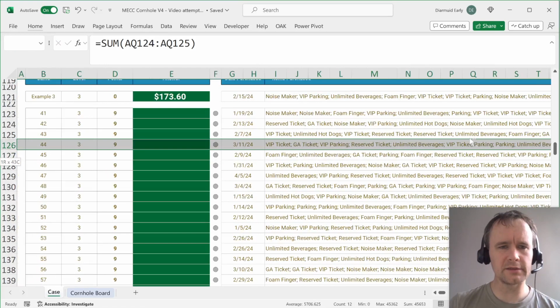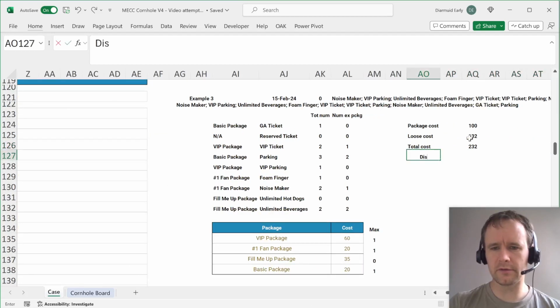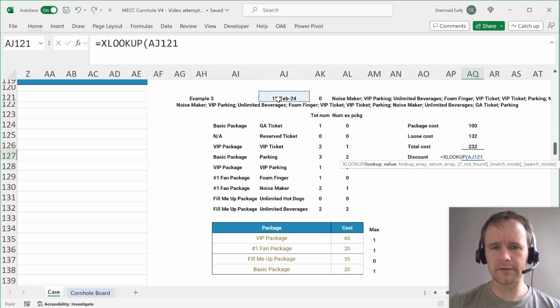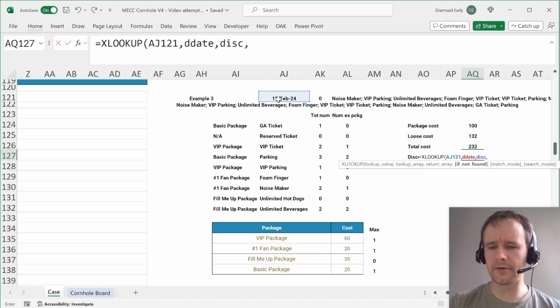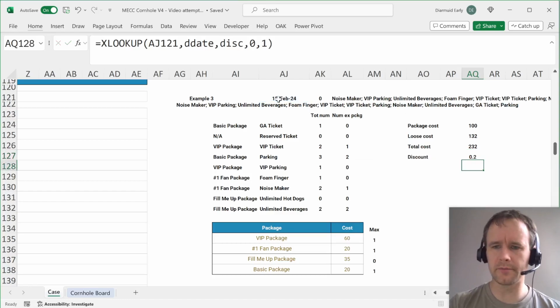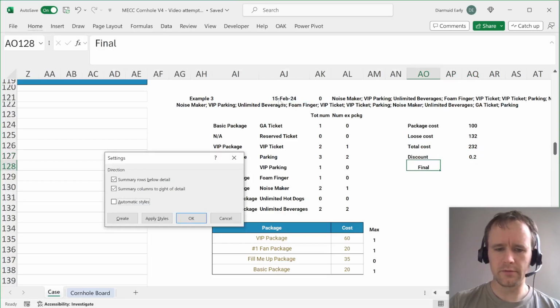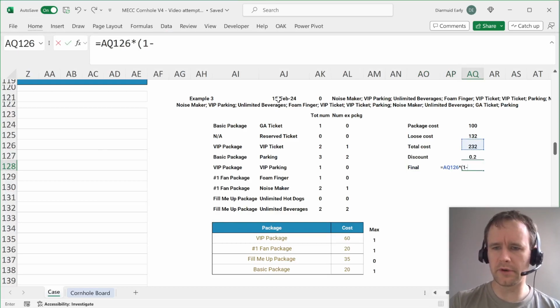232, does that match the answer? Not a bit. Oh, because I haven't done the discount. Okay. So discount. And that is going to be xlookup this date in ddate returning from discount. If not found, 0, and match mode, exact match, or next larger item. So final is going to be this times 1 minus this.